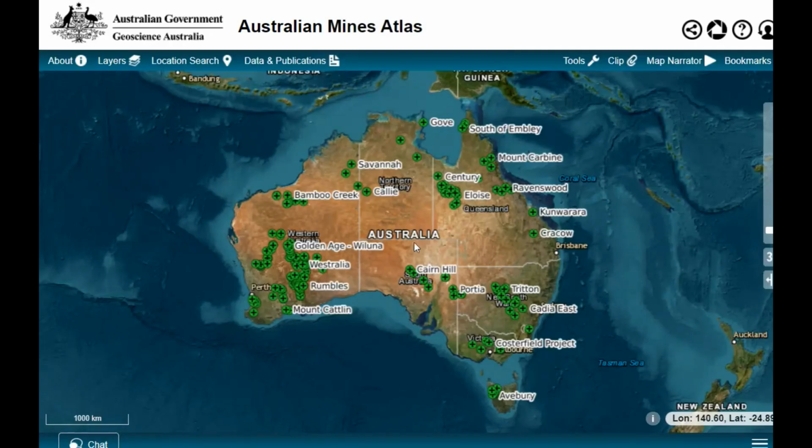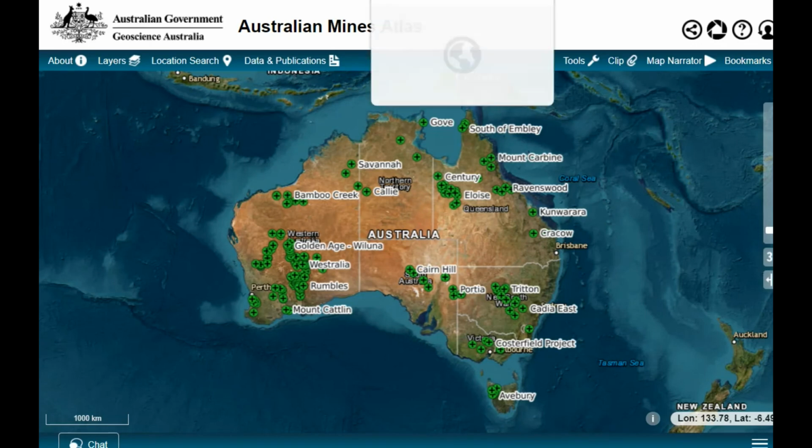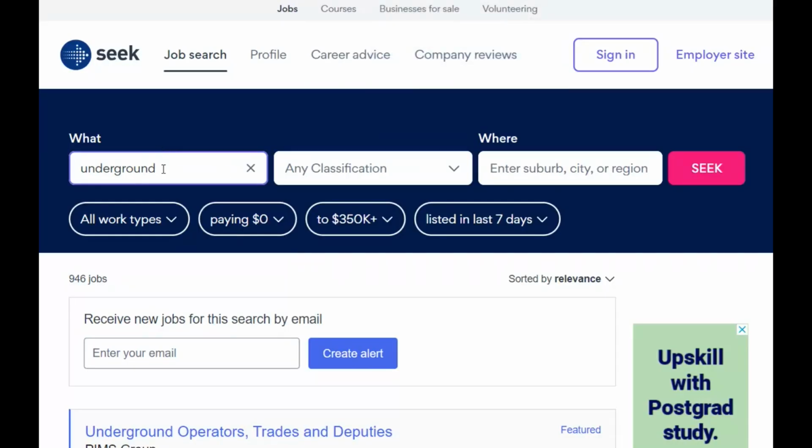So this is our map with all the mines around the country loaded up that are producing metals that are going into the new batteries, and also gold, because this is where your long-term jobs are going to be, and this is where the employers actually need people. So specifically at the moment they need lots of people working in the underground space. The other area is surface exploration, where they need lots of people.